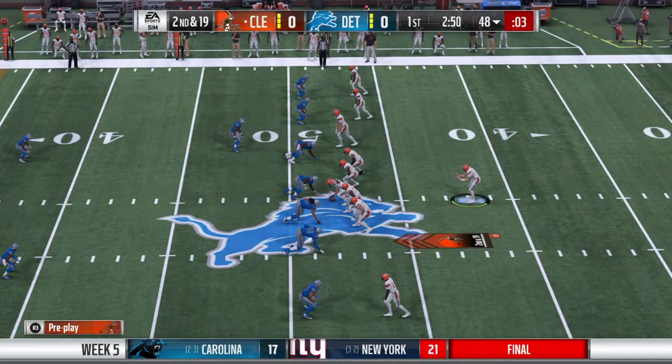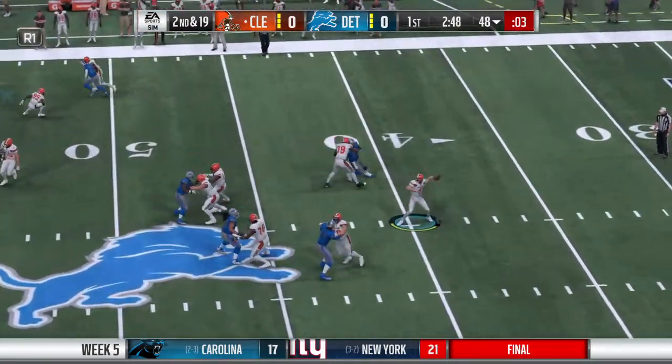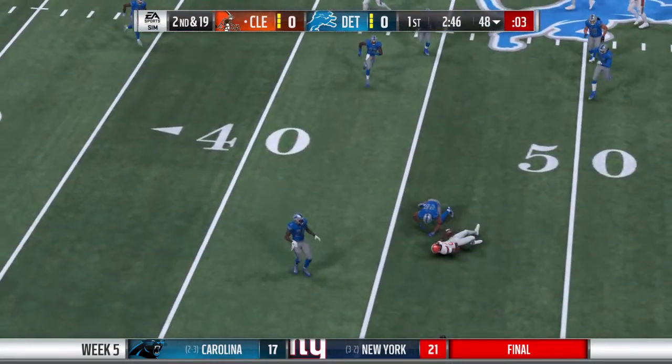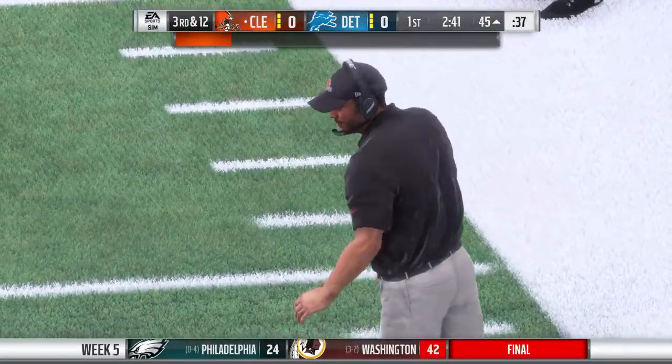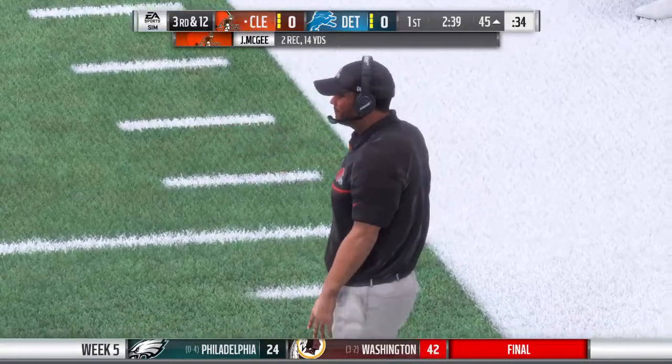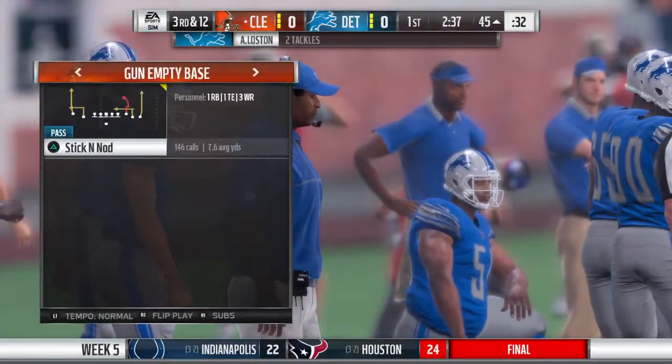They'll need to get the play off quickly. Out of the gun, they'll look to throw. He's going to flip one out here to his running back. And he'll be brought down at the 45-yard line. 7 yards on the play, and they'll be facing a 3rd and 12.